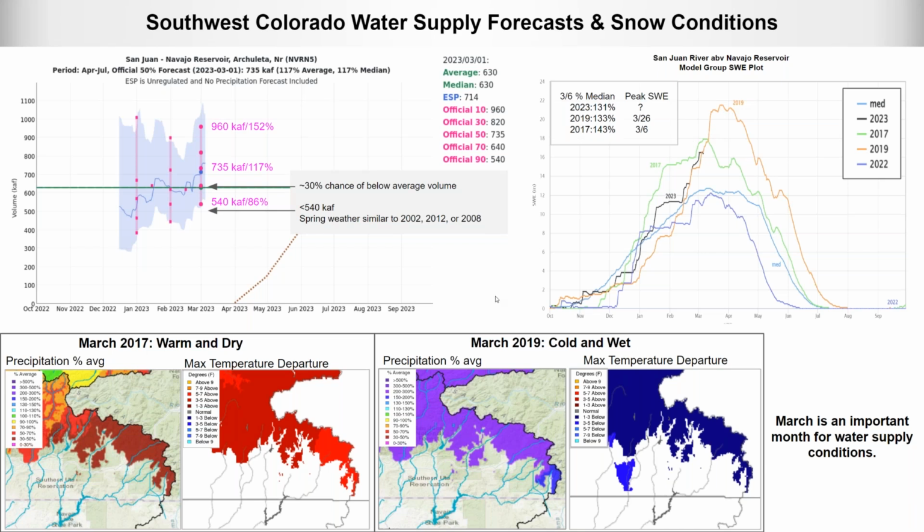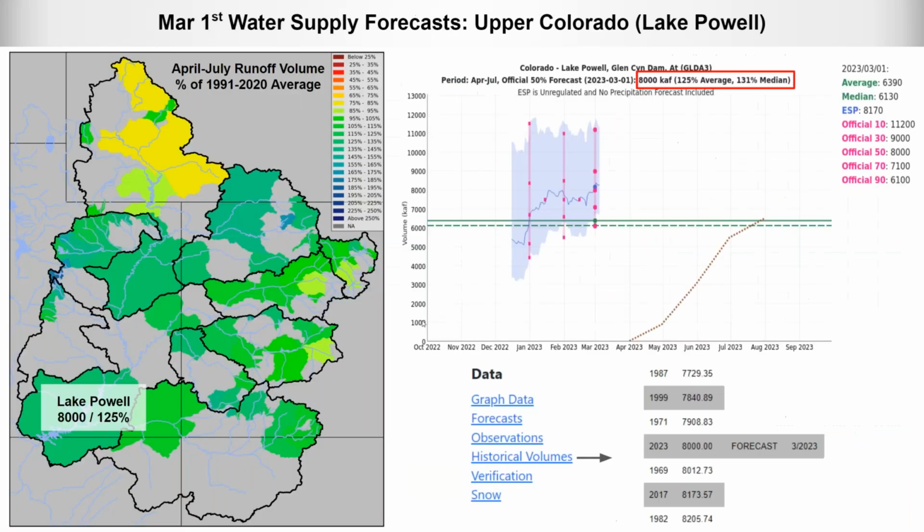So, March weather, an important piece of the water supply forecasting conditions moving forward. And here, just summarizing again the entire upper Colorado River Basin above Lake Powell, with that same graphic on the left here. Lake Powell forecast, 8,000 KAF, also known as 8 million acre feet, which is 125% of the 1991 through 2020 average. And you can follow this blue trace here.